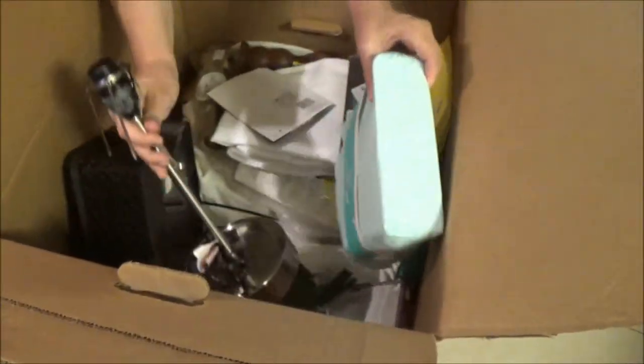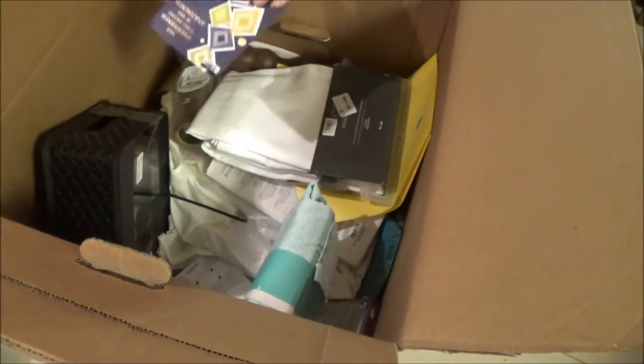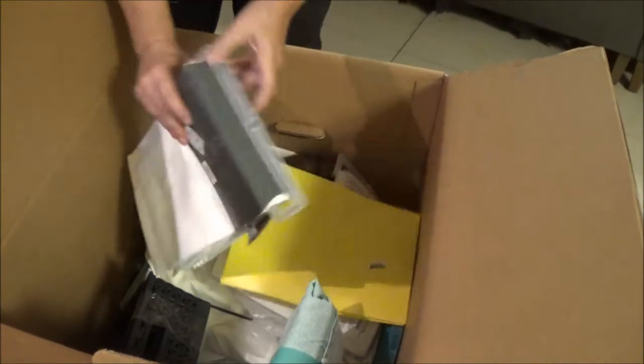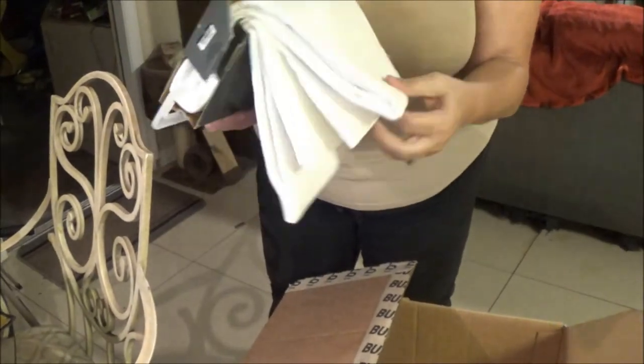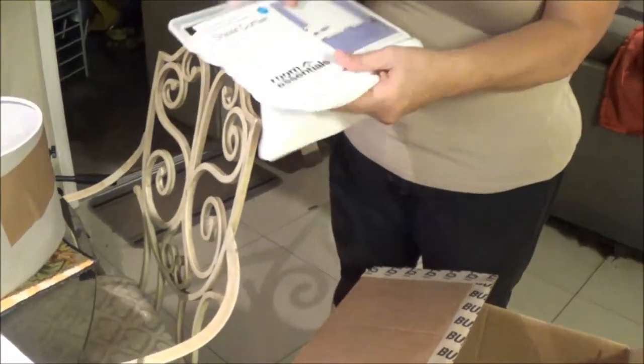Fine. Got two of these. You're awesome. Got a little greeting card. Light filtering curtains. Nice. They look like there's nothing wrong with them. I don't even think they've been used. Probably about the wrong size or something. You never know. You got a folder. I got some shears. Sheer curtains.